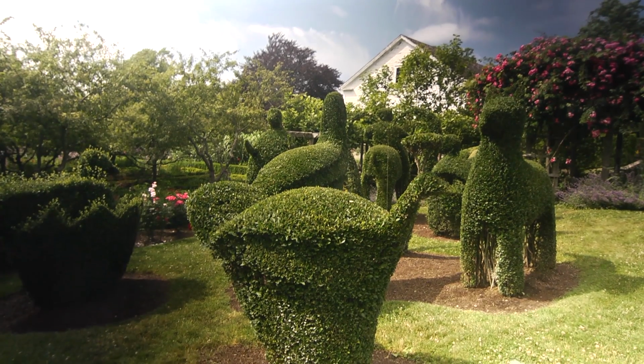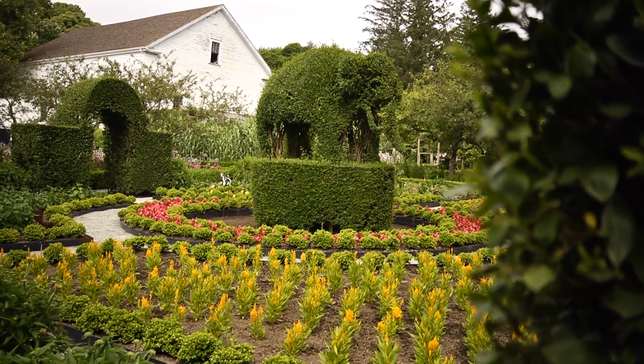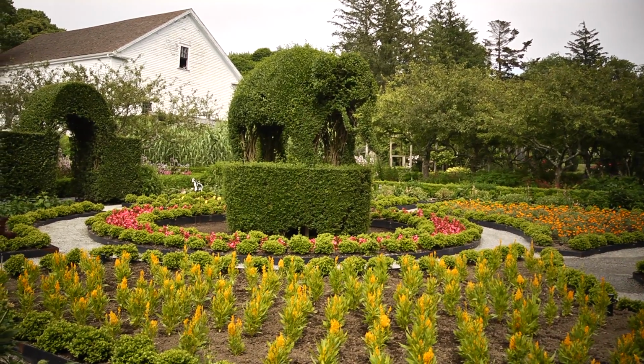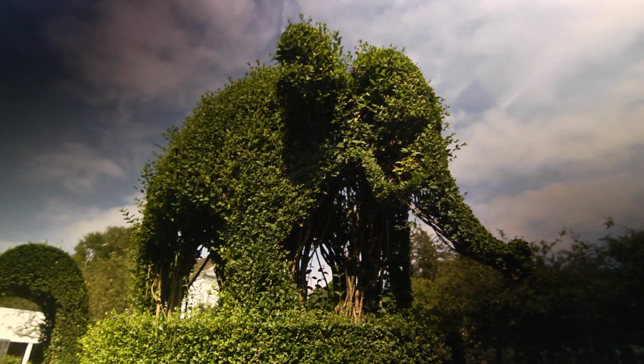So Jim, of all of the examples of topiary, is there a favorite of yours? I have to say I like the elephant the best. That's in the middle of the formal garden. Right. It just has an excellent African elephant shape. You can tell immediately what it is. Yeah. And every year it just seems to get better.